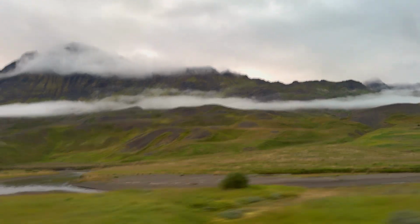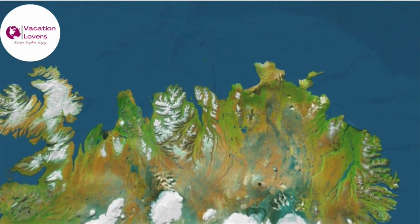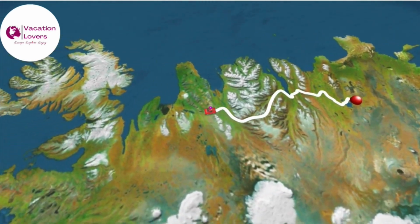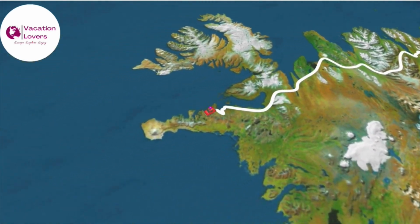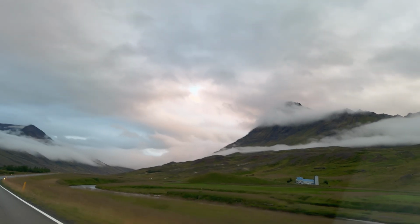Because it was August and the midnight sun was still shining, we kept going, driving about 5.5 hours to reach the Snæfellsnes Peninsula, excited for the adventures ahead. We spent the next 2 days, days 8 and 9, exploring this incredible region.